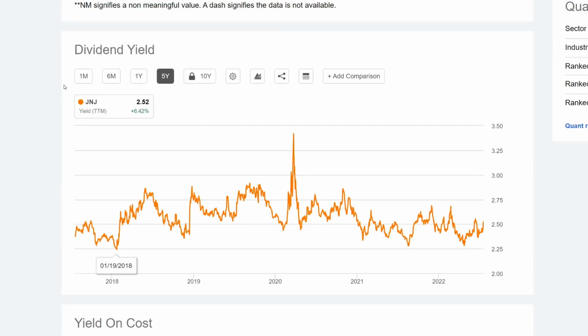So you'll see the dividend yield here. This is just a graph. You'll see right here that this is JNJ, and this 2.52% is the dividend yield. If the share price went down, the yield will actually go up. As you'll see in March 2020, the majority of the stocks we've done always spiked up, and that is because we had that huge crash, guys.